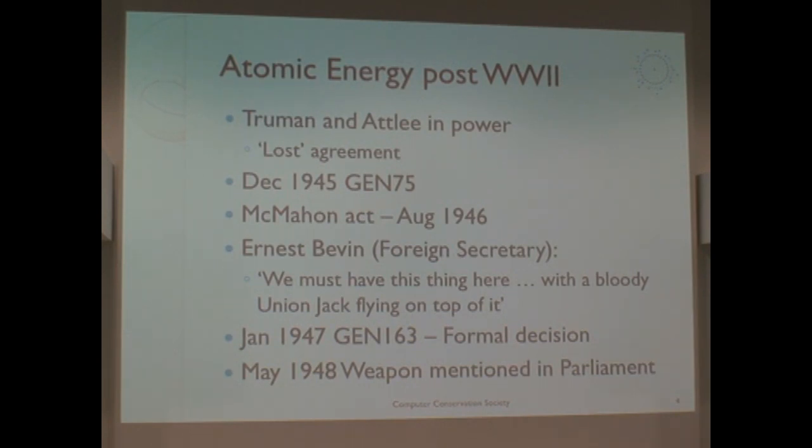And in 1963, another small cabinet committee decided that this would be ratified and production would grow. I'll explain how it grew in a moment. Nothing was ever mentioned at all about the UK producing nuclear weapons until a very, very offhand comment in 1948 mentioned in Parliament. But up to that point, absolutely everything was secret about this.